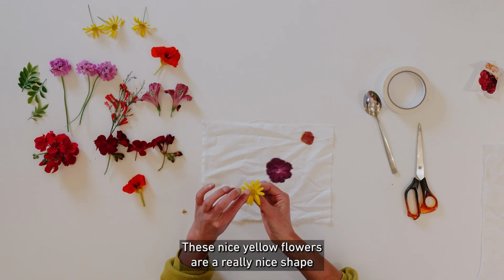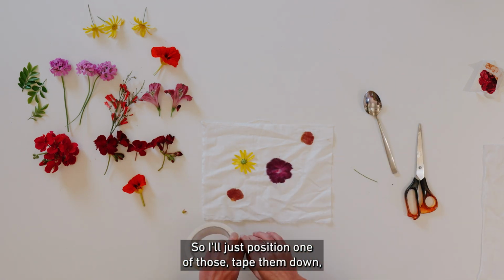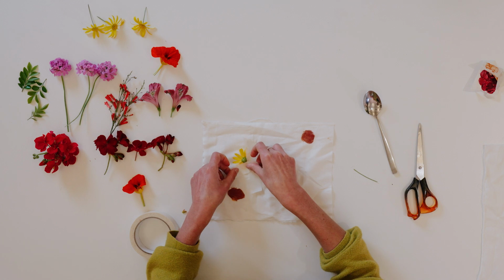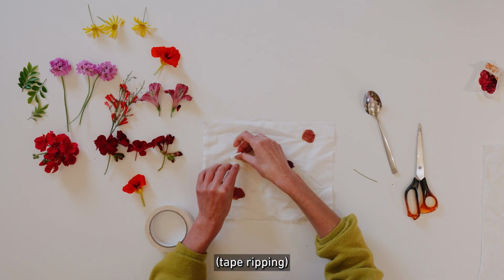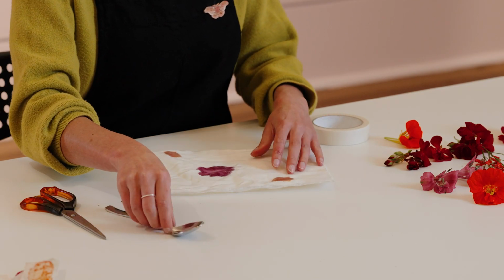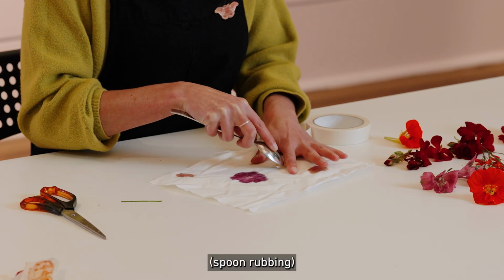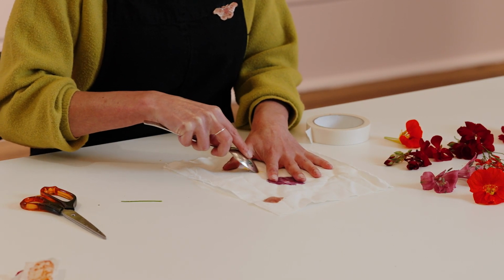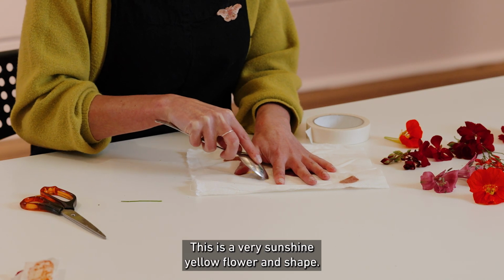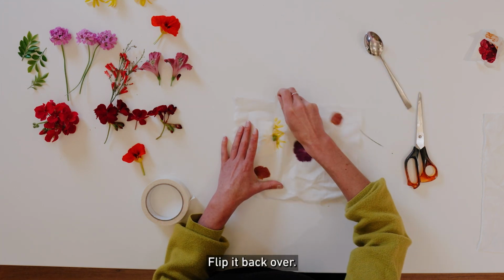These nice yellow flowers are a really nice shape, and that will transfer nicely. So I'll just position one of those, tape them down, and then work on printing it on the other side. This is a very sunshine yellow flower and shape. There we go. Flip it back over. The big reveal.